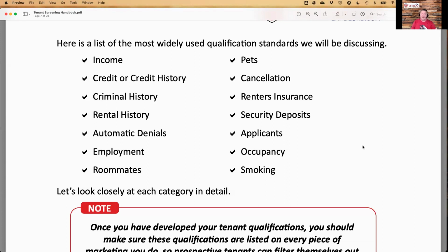Another one is criminal history. Do you accept any criminal history? What if somebody had a misdemeanor when they were younger, like speeding or moving violations? Do you accept misdemeanors? If so, what level of misdemeanor? Do you accept felonies? That's also a possibility. What if it's a felony, and are there certain rules regarding that? Meaning, what types of felonies?